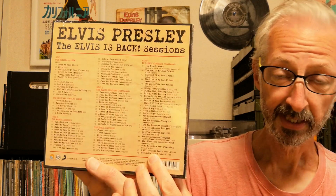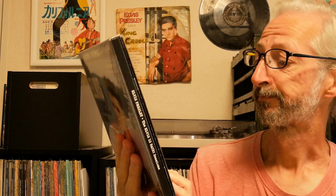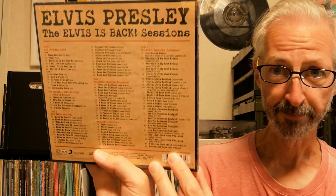It goes through each song, each and every take, right the way through to Reconsider Baby, which was the last thing done for the album. Sadly, there was only one take of that, it seems. Well, only one take has survived. It says take 2 is the master.